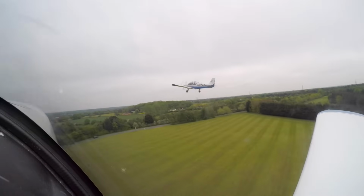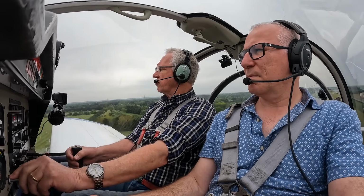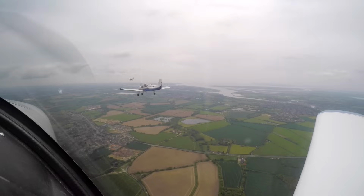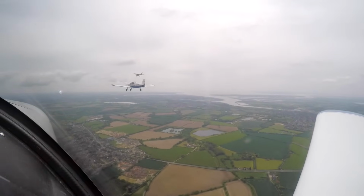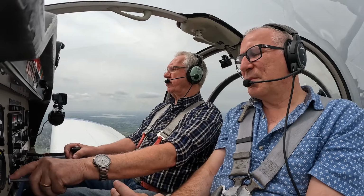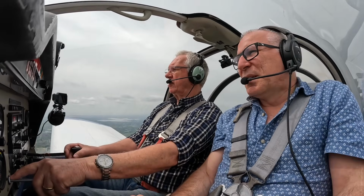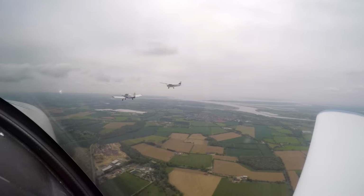Pete was in control for our takeoff and he demonstrated to me how to fly echelon left. Then, once we'd reached the agreed practice area, it was my turn. Now I'm dropping back a bit so that I'm going to allow you to come into formation. I have control. Right, now you can take me into position.